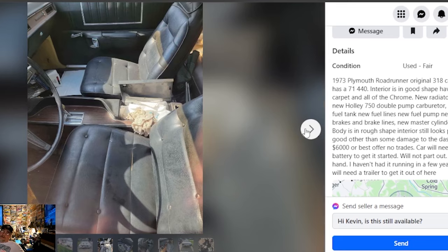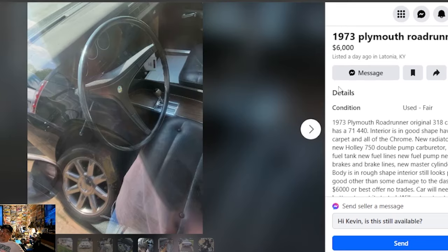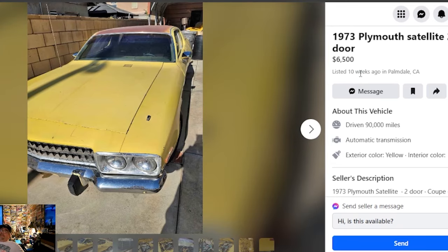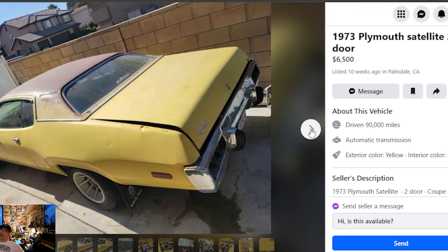There's the one to go check out, y'all. Looking for a cool one, really cheap project? Boom. $6,000, Kentucky. Can't get there fast enough. 1973 Plymouth Satellite, 2-door. Ty's got it posted for $6,500. This has been 10 weeks, California. It's another Daisy Duke. This had a vinyl top on it.